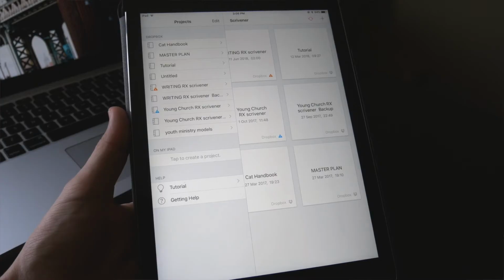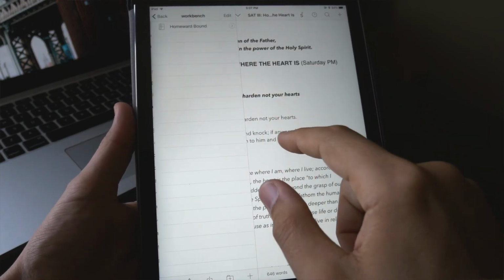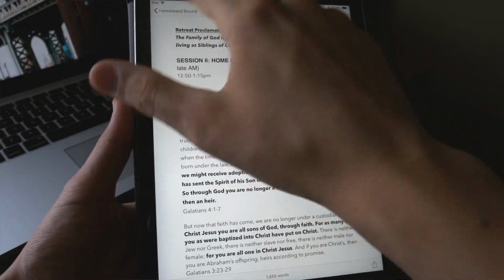So that's all great in and of itself, but here's the best part: this app syncs across iPads and iPhones. The one thing you do want to keep in mind though is that you can only have the app open on one of your devices at a time, and you have to sync every time you open up the app on a different device. So you save your project into Dropbox and then you open it up on all your different devices, such as your iPhone or your iPad.